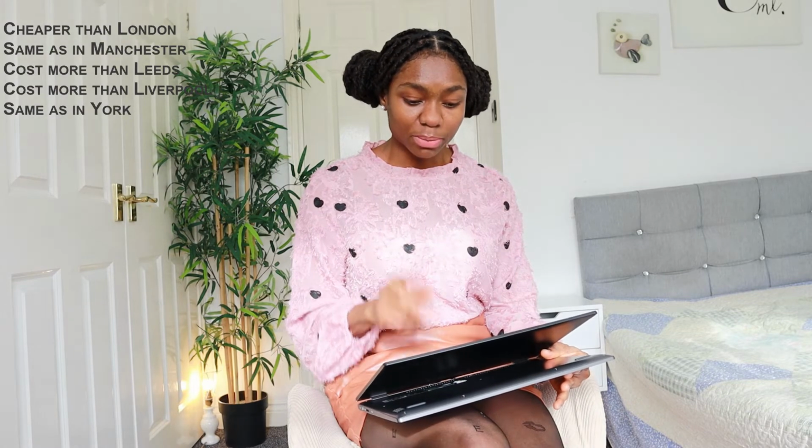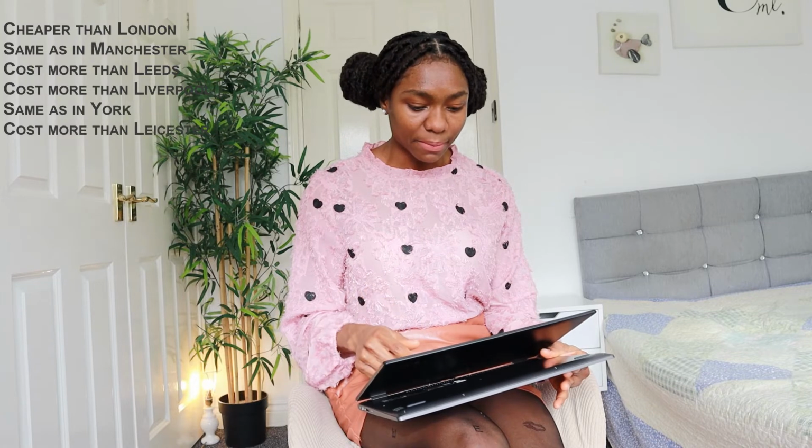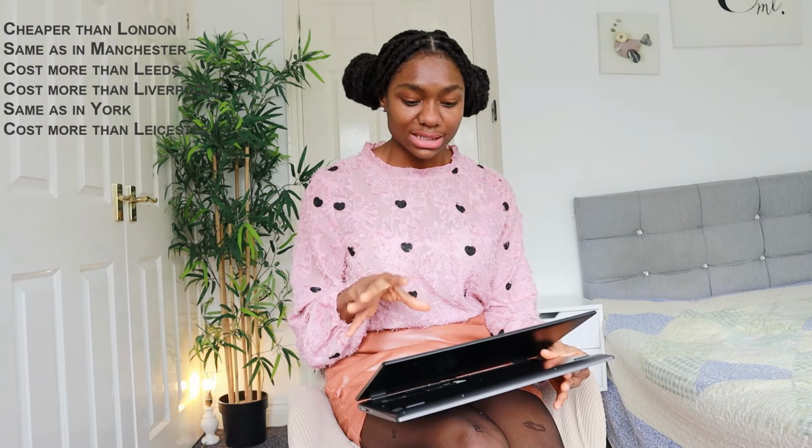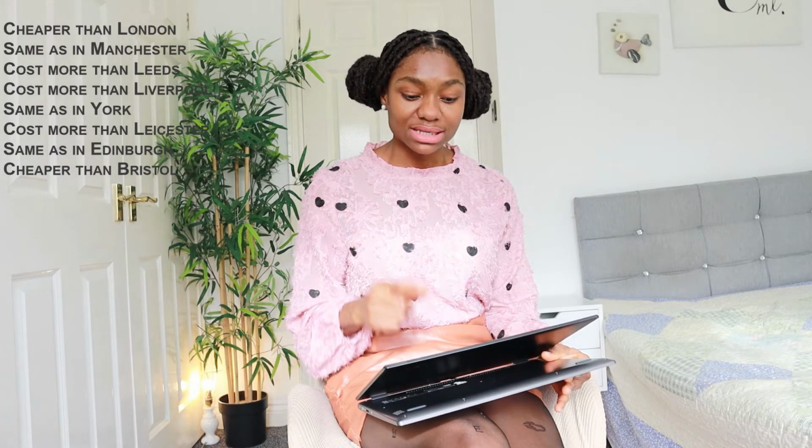The cost of living in Birmingham is said to be 9% more expensive than Leicester. The cost of living in Birmingham is said to be about the same with Edinburgh, that's in Scotland. The cost of living in Birmingham is said to be 7% cheaper than Bristol. The cost of living in Birmingham is said to be 6% more expensive than Plymouth. So these are some major cities in the UK juxtaposed against Birmingham.